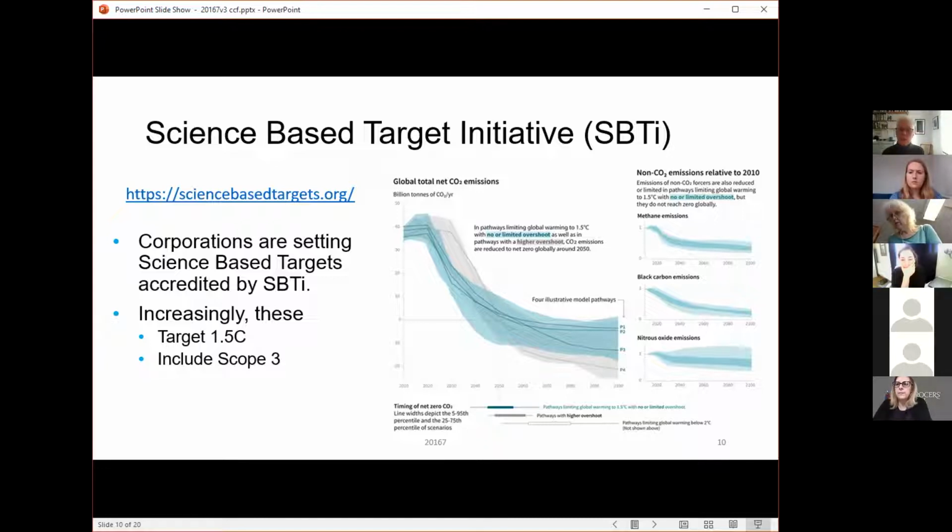And increasingly, these are actually also including some key elements of scope 3. They don't have to. Some of them were actually just based on scope 1 and 2, which is a very appropriate way to start. And then when they've got the grips on that, and they've got that clearly coming down on the path to net zero, path to 1.5 C, they start including the key scope 3 things. So I find that a really nice, logical approach. It says you don't have to do it all today, but you have to get yourself on a path.